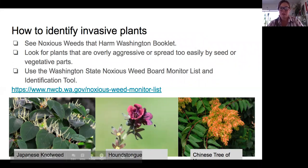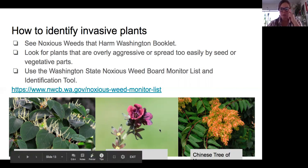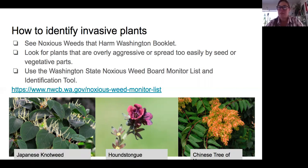Hound's tongue is another one. You might know this by little burrs that kind of attach to clothes. And then this beast over here on the far right, Chinese tree of heaven, that's a real naughty one. This one we have growing in cracks and crevices. I just saw a bunch of them on the side of the St. John's entry onto the East 500 ramp.